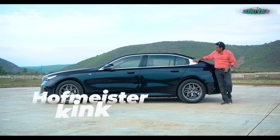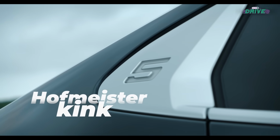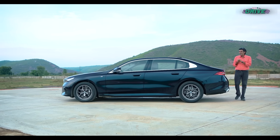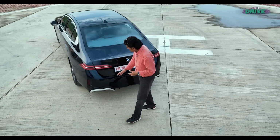This section of all BMWs is called the Hofmeister Kink. It's really large and very, very different to what you'd expect from BMW, a huge 5. I guess that's a bit of a China special coming to us. Very uncharacteristic, and if you think that's overdone, look at what's going on in this rear bumper.